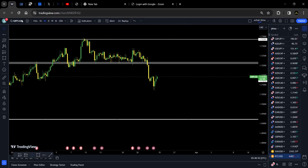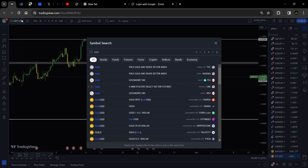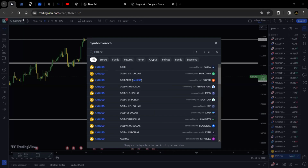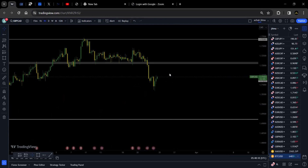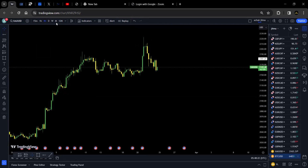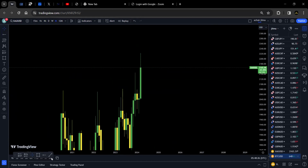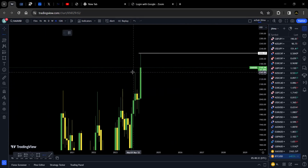Going on now to the one last pair, which has been on the watch list for a while now, and that is gold. So looking at gold also from a higher time frame, let's go on to the monthly. On the monthly, we had this all-time high forming, and then we had this previous monthly high, which the market seemed to have broken, but we still have about 6 days to the closure of the month.